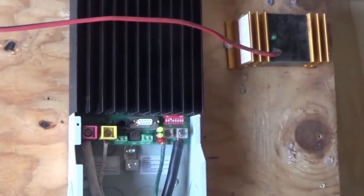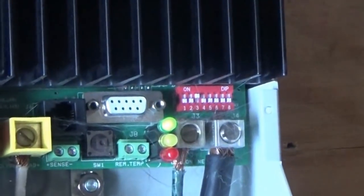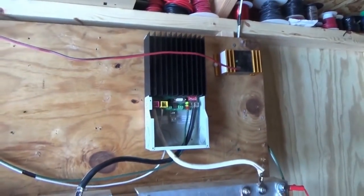Yeah, we're still blinking light. Looking good. Very, very good. That means we're still pulling in power. I like it.